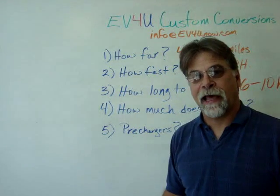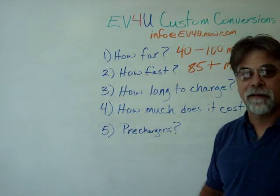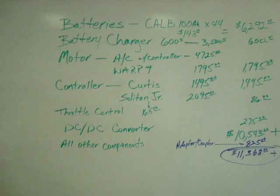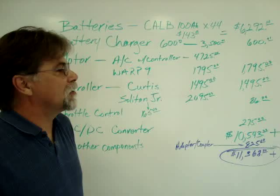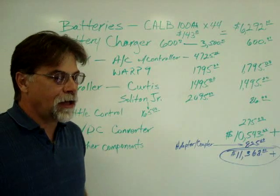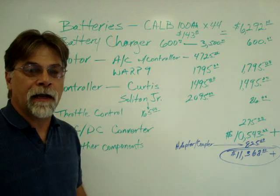And then lastly but not least, how much does it cost? Well, let's move over to the other board and we'll discuss that. Well, the typical cost for a conversion is anywhere from $15,000 to $30,000. That's kind of the ballpark. But let's talk about it in a little greater detail.